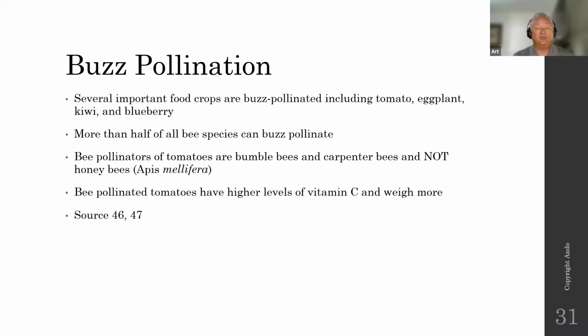Okay, have you guys ever heard of buzz pollination? There are certain types of fruits, including tomato, eggplant, kiwi, and blueberry, that require a certain type of pollination, and it's mainly because the anther is so tight that it does not release the pollen and requires a little bit of vibration. The number I heard is about 400 hertz, which is suspiciously like an electronic toothbrush.